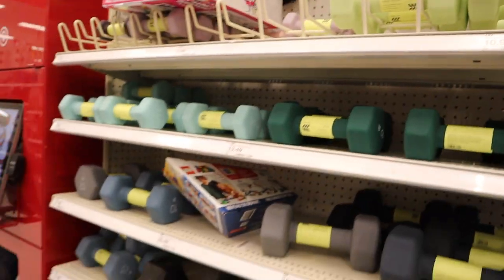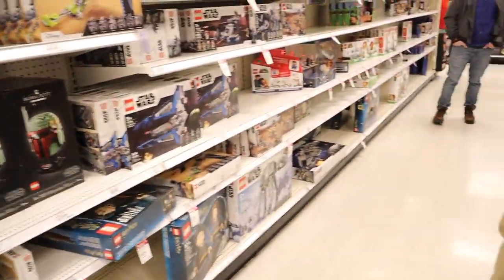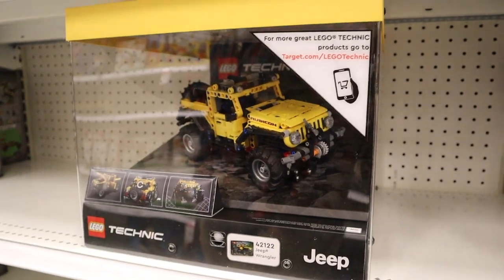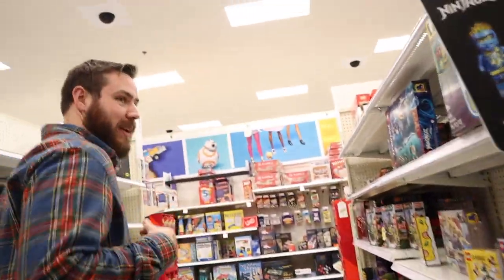I like that collar. It's a cute collar. That's pretty cool. Green. In the Lego section. No Titanic. That is pretty cool. Buying it up for Christmas. It's so small compared to the ones we've done. That could fit inside. Yeah.